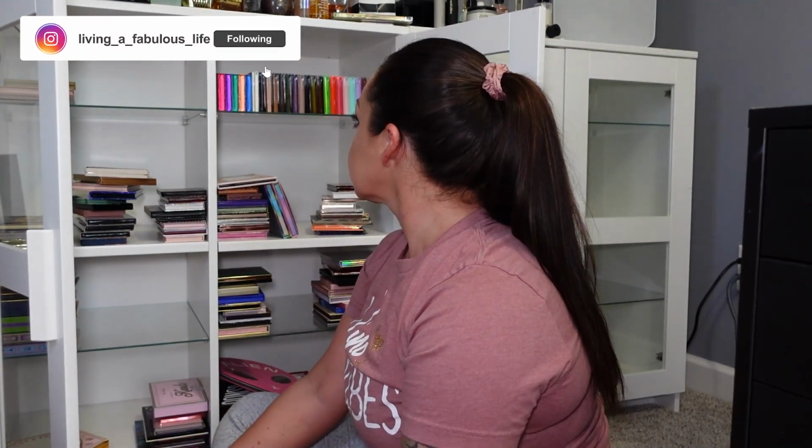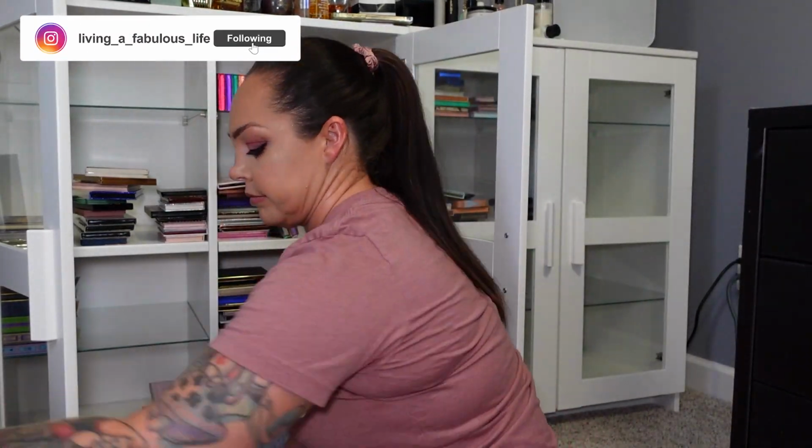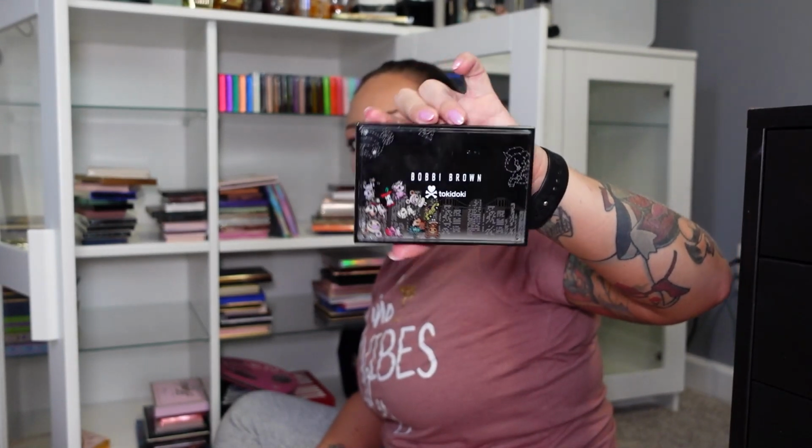Now I have smaller, square ones. These will end up on this shelf with my MAC and a couple other ones, or I could do them in this side right here. I haven't decided, but we have some stuff. Some of them are super cute, like the Tokidoki and Bobbi Brown.